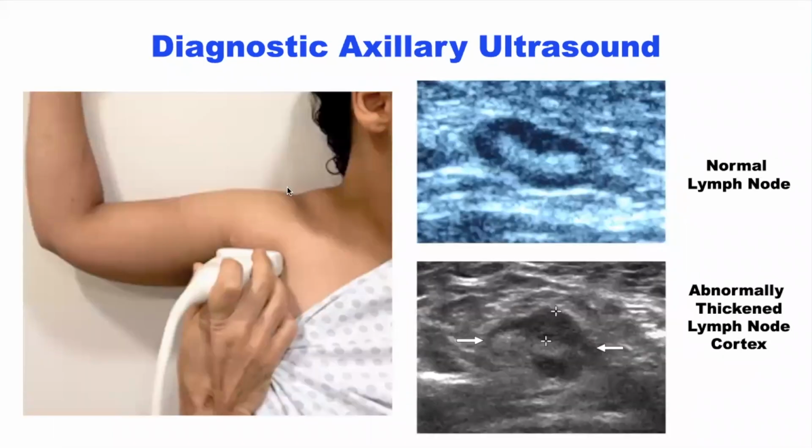Diagnostic axillary ultrasound is also important. We don't rely upon how the underarm feels. We have to use ultrasound to look at subtle changes in lymph nodes that could indicate the presence of spread. Here's a case of a normal looking node. We say that it has the appearance of sort of like a Twinkie, where it has a thin outer cortex and it's filled with fat in the case of a lymph node.